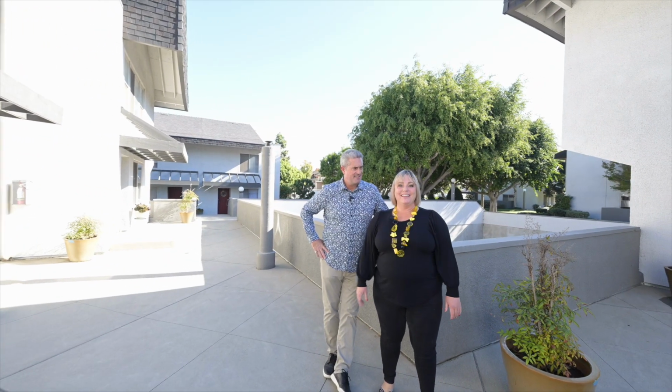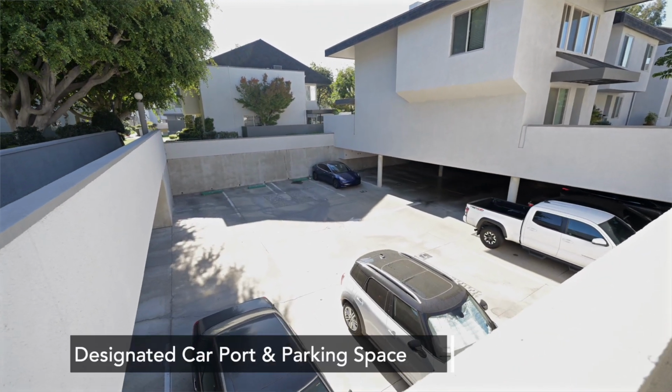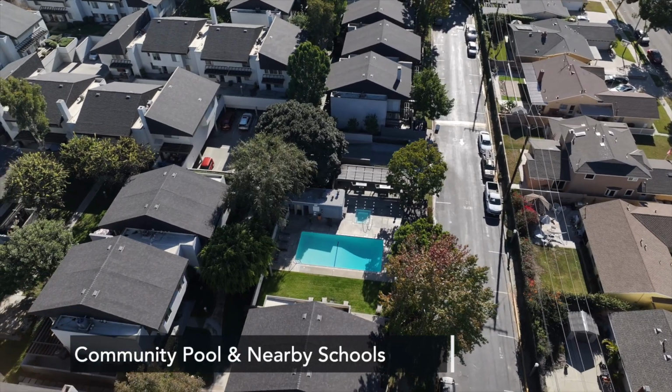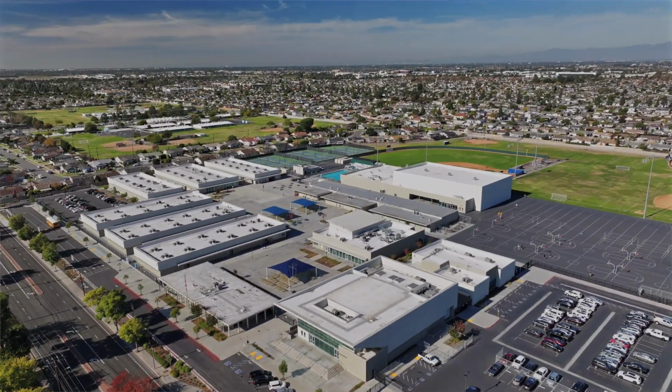Here we are in the community of Bixby Green. Below us is carport parking. You have one spot below and one spot out front right when you get in. It's a gated community, very secure. It's one of the hardest gated communities to get into in West Garden Grove. There's a pool, hot tub, and it's maintained by the HOA.